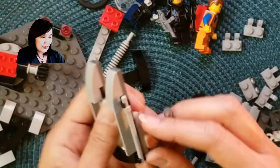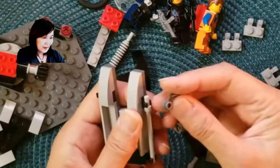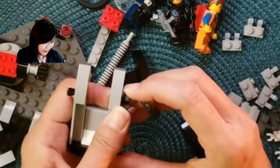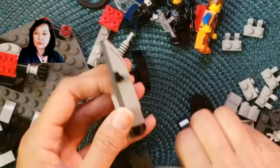Now this is interesting, is that they put this bar here with the clip and then they're connecting the chain to that. So, and we're doing that on both sides.